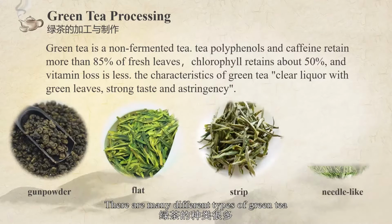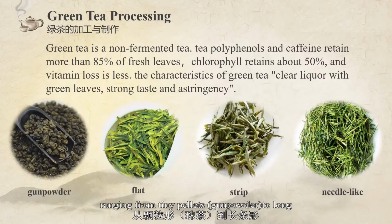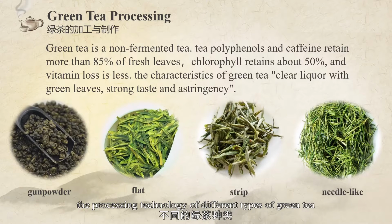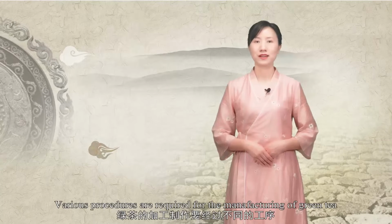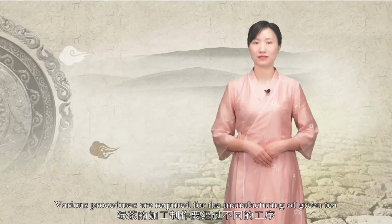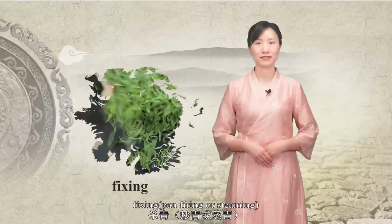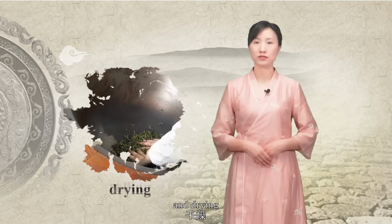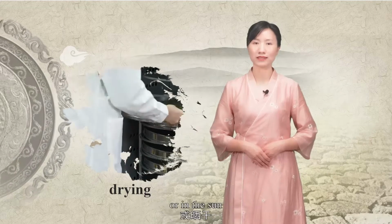There are many different types of green tea, and their appearances are various, ranging from tiny pellets, gunpowder, to long, flat, or needle-like. However, the processing technology of different types of green tea is roughly the same. Various procedures are required for the manufacturing of green tea: fresh tea leaves, fixing, pan firing or steaming, rolling, and drying, in pan or basket, or in the dry machine, or in the sun.